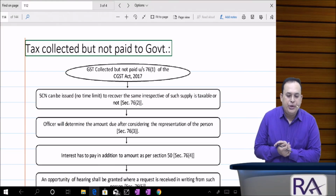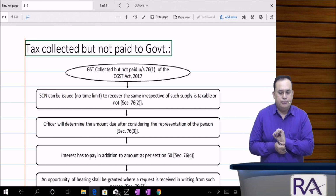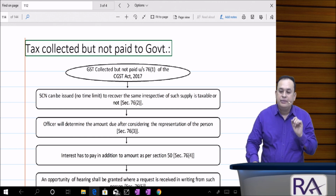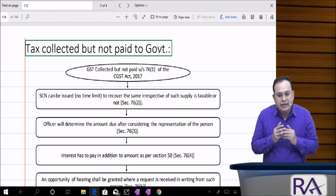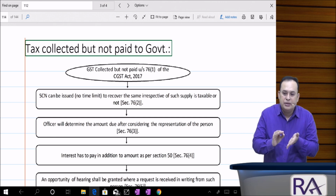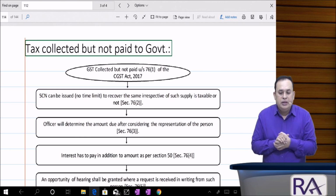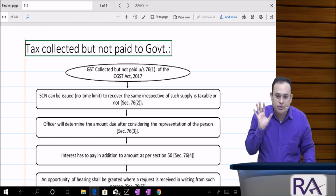Now I am referring to you tax collected but not paid to the department, Section 76. For information, my dear, in such a case, tax collected but not paid to the department means what? Tax mentioned in the invoice but not paid to the department. In that case, the department should issue a show cause notice.